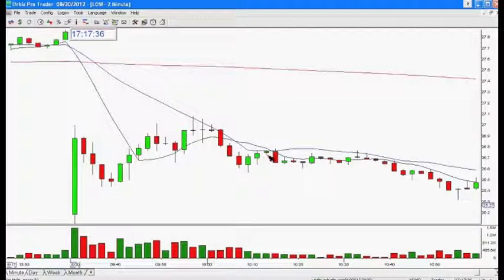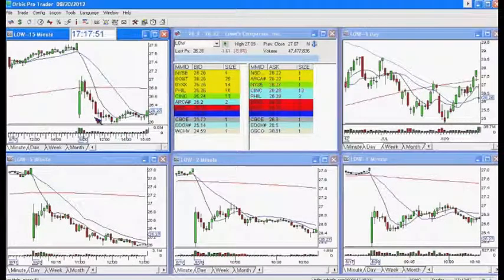So here was the entry. If you wanted to play it, you said, you know what? I think this is going to work. I'm just going to go for it. Here's the only realistic entry. It did hold, okay, and it did have a move through the low of the day. You have to take it off here at the low of the day. You have to do that, okay?